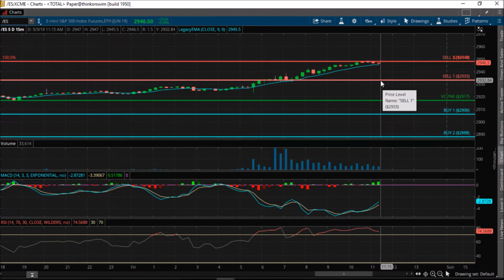The artificial intelligence basically gives you the flexibility to have a third stop as well, which is a catastrophe stop that you always want to have underneath any signal, and that is that if the market goes against you by 10 points, you get out at the market. 10 points in the E-mini equals $500. That is my catastrophe stop. So the flexibility of the intelligence of the VC PMI gives you 3 choices of stops.